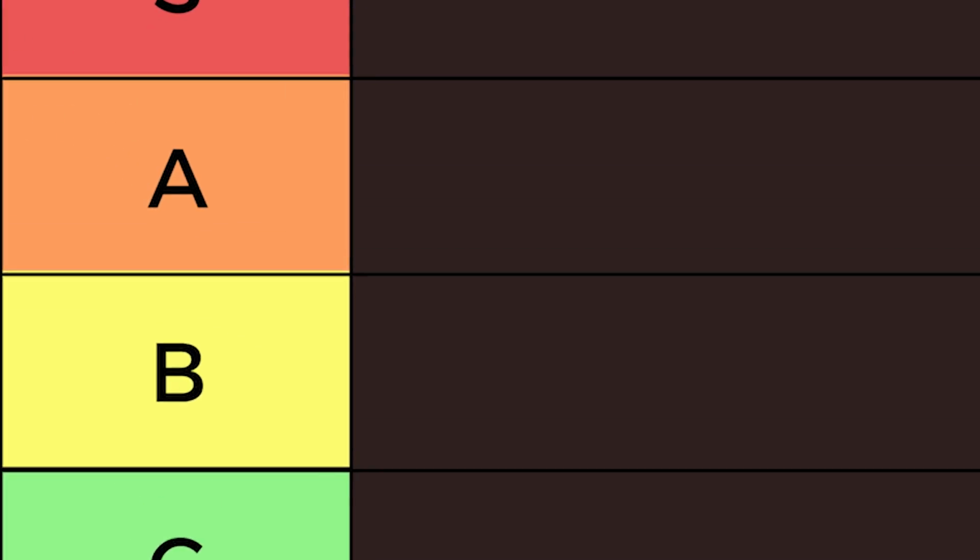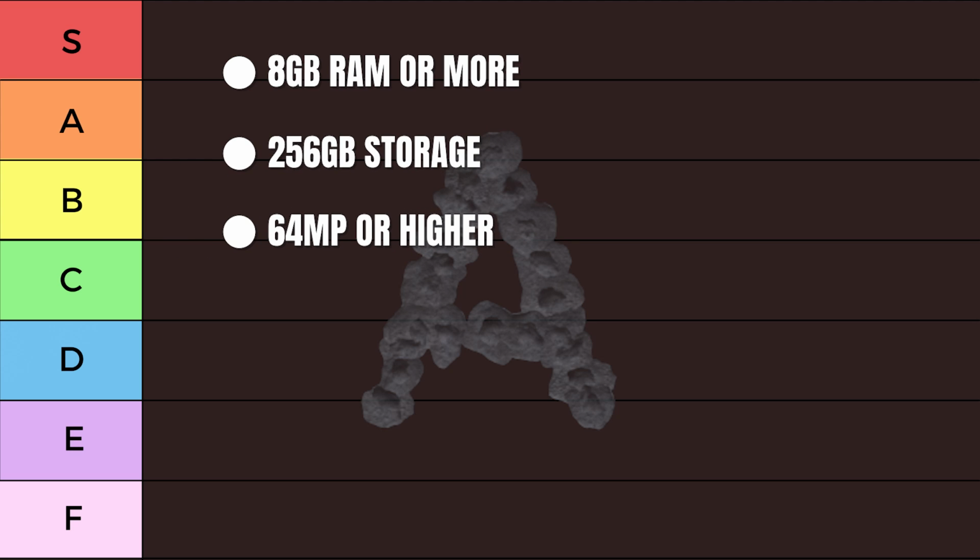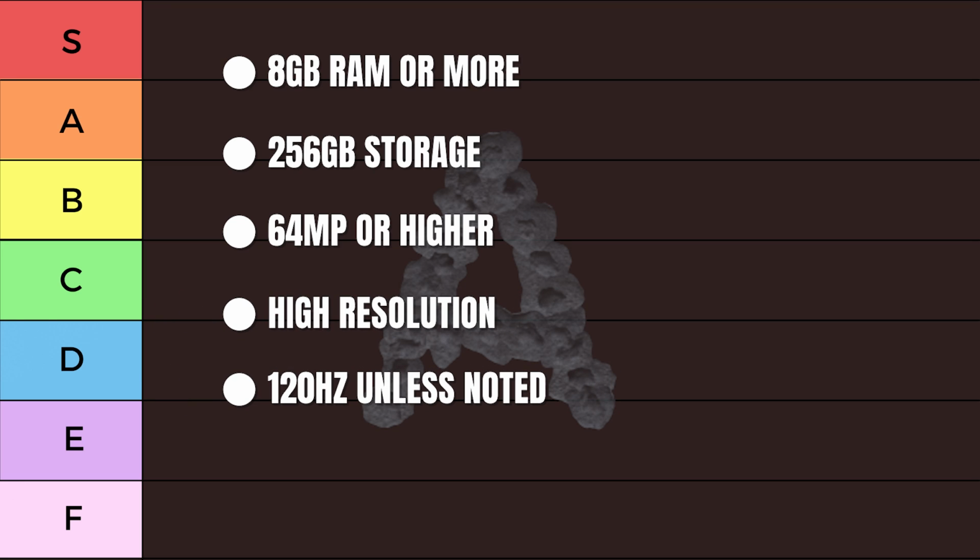And now it is time for the A tier. In the A tier, we've got phones that are not quite the best, but they're pretty darn impressive. They've got 8 GB of RAM or more, 256 GB of internal storage, 64 megapixel or higher main cameras, high resolution displays, and they all have 120Hz refresh rate unless otherwise noted. All phones in the A tier are military standard 810H unless otherwise noted.